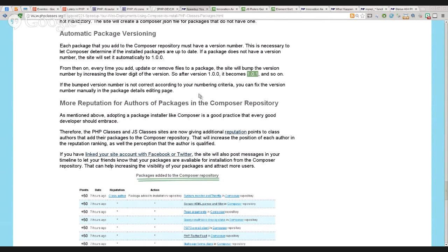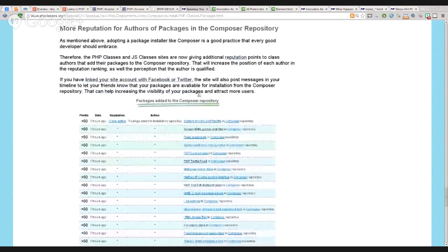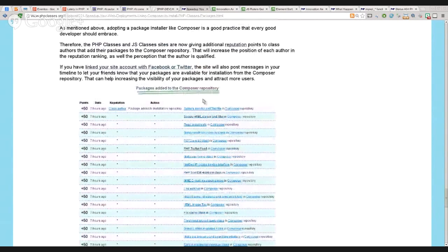So Composer already solves a lot of problems, but in this case, if you publish your packages in the PHP Classes site, it simplifies it even further, so you don't have to think too much on how to do it. And as I was mentioning, the site even tries to encourage the authors to add your packages as soon as possible to the repositories, because the site will award reputation points to every package that you add to the Composer repository. And this will let you increase in the ranking of authors, class authors, by reputation.